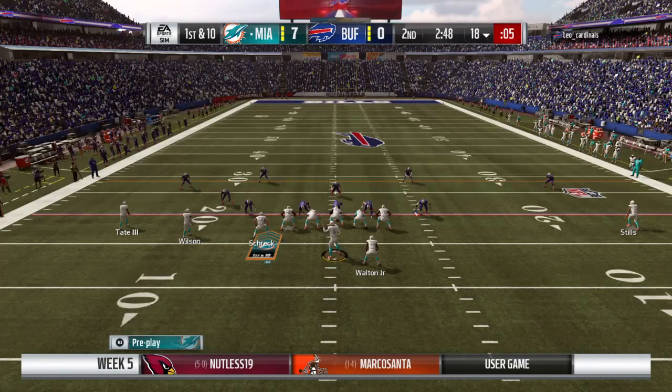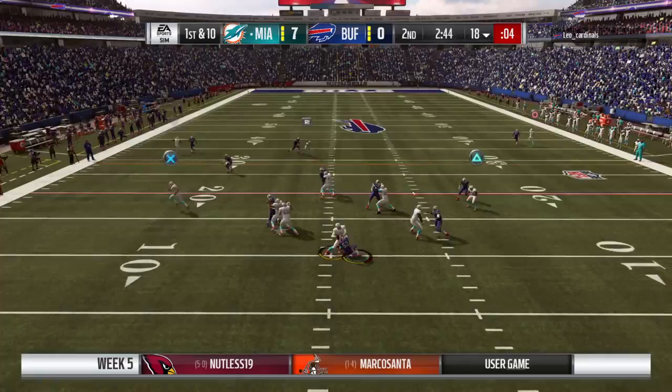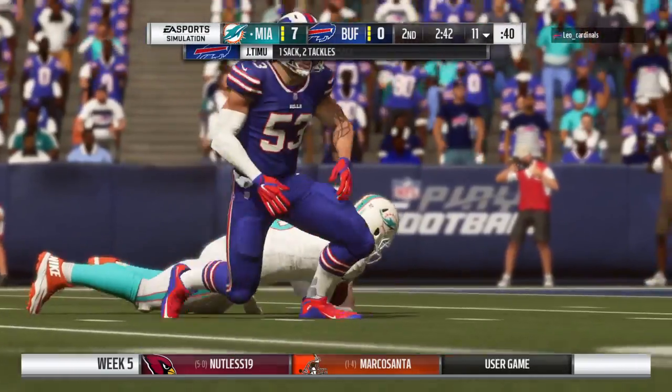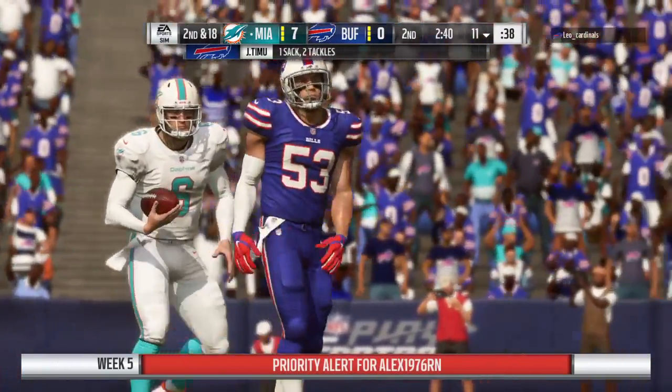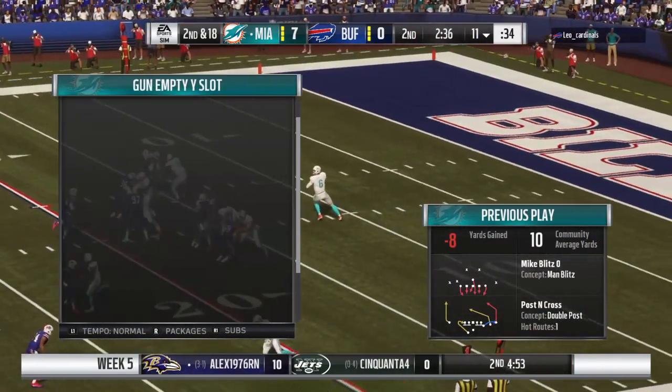All right, now, lucky 56. Lucky 56. Throwing now, Osweiler on 1st down. And they take him down. The Bills get to him. John Timu coming hard on the blitz. He dumps him for a loss of 8.